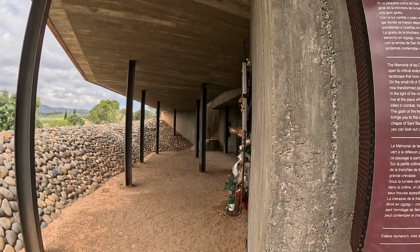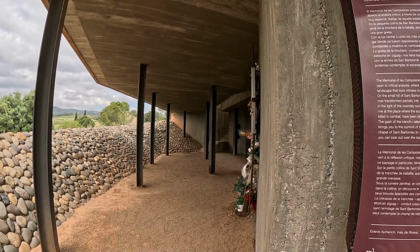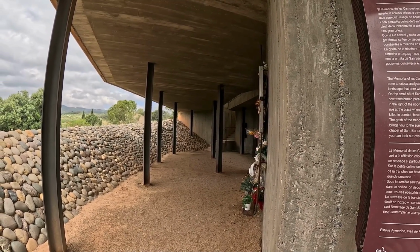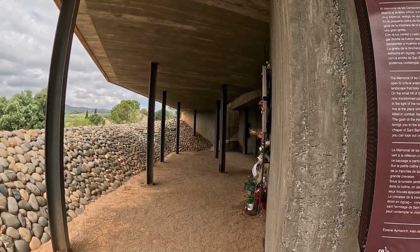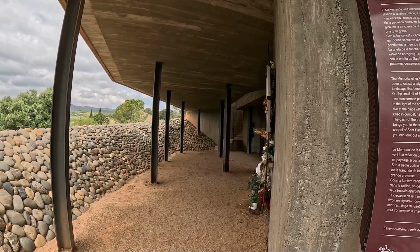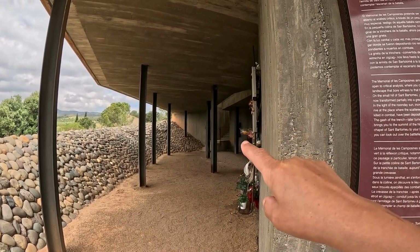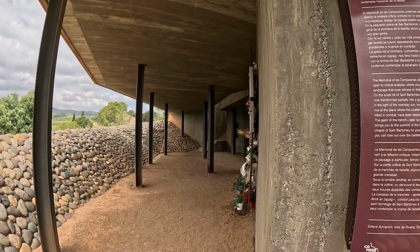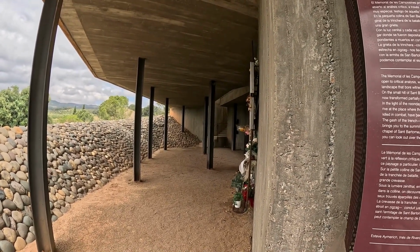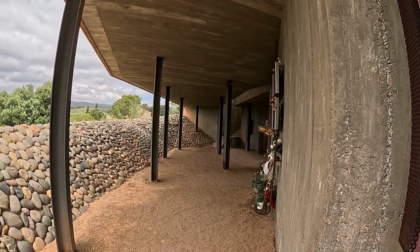In the light of the noonday sun, increasingly protected by the slope, we arrive at the place where the scattered bones remain, corresponding to the killed in combat that have been deposited. The gash of the trench later turned into a narrow zigzag staircase. I think that's over there. Brings you to the summit of the hill. Once you are at the top, leaving the chapel of Saint Bartholomew to your left, and with the trench at your feet, you can look out over the battlefield.